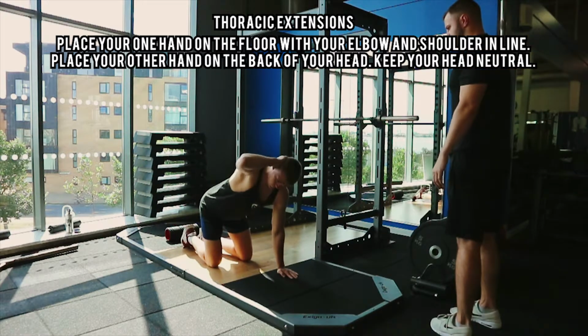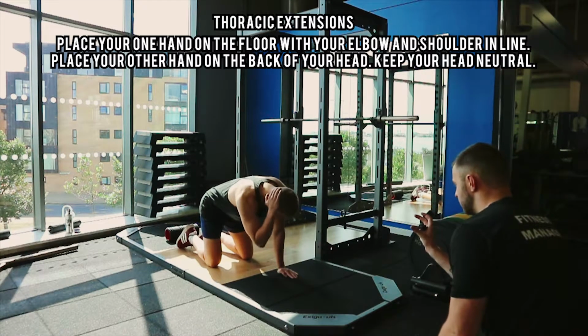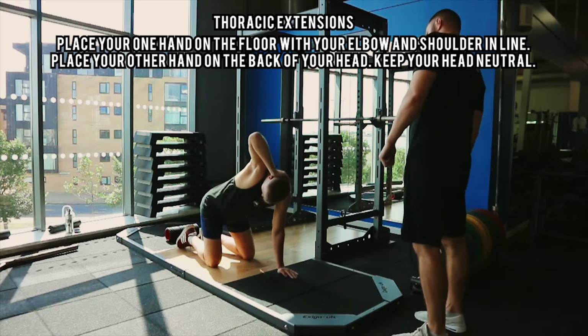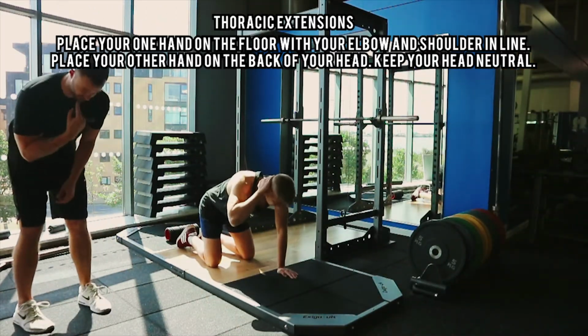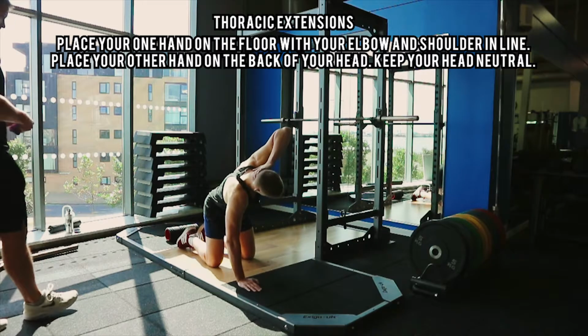I guess that's the problem as well, is that people try to load the weight too much. Yeah, ego lifting, and you'll get better results by lifting correctly, rather than being like, oh, just do a 200k deadlift. It's like, yeah, but your back's like that. It's like a bloody butcher's hook.